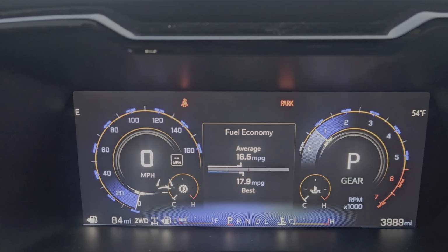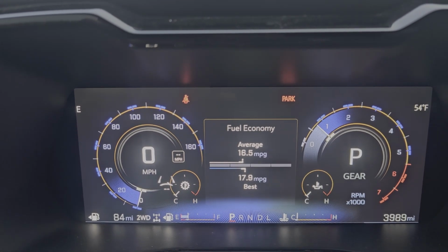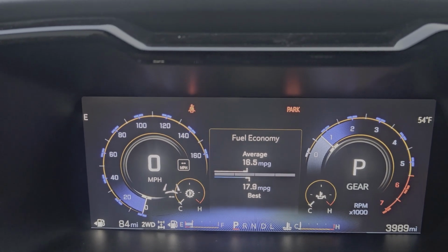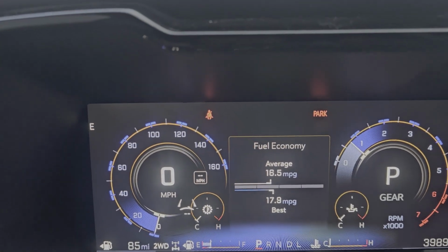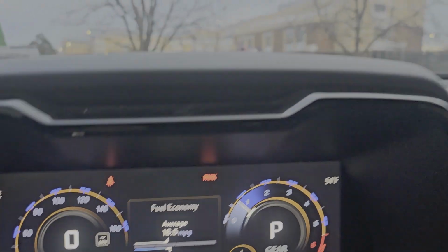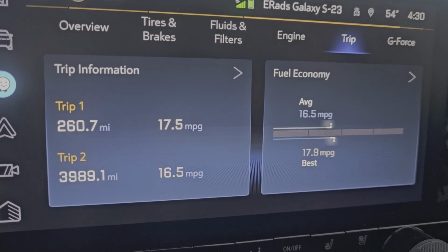But you can see on the fuel economy for the past 450 miles, I've been averaging 16.5. It was at 16.6 before I started idling a while. But the best I did was on the trip down to Myrtle, which was the 17.9 right there. And there you go. You can see that's the 450 miles for this trip.